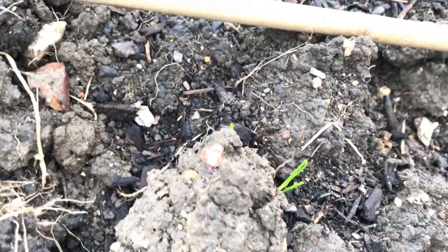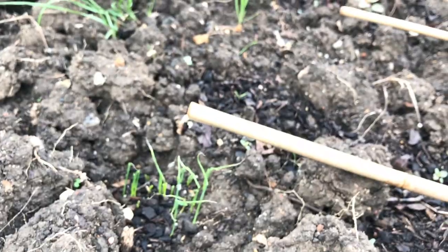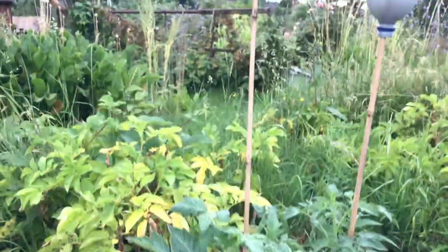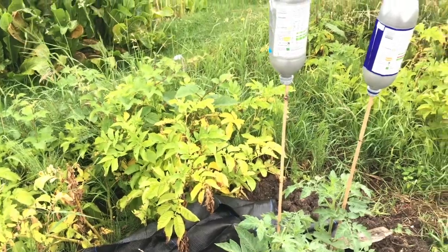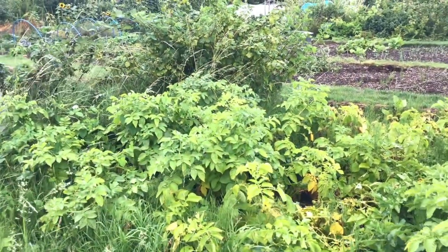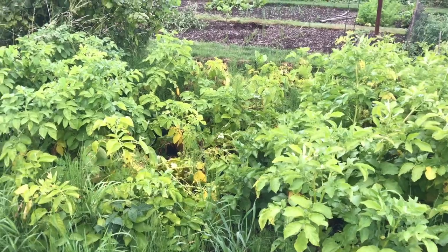These are my spring onions that are in my protective circle around the carrots, just trying to deter those carrot root fly. More random tomatoes, and those are Valor potatoes. They'll probably be the next ones out, because those Valor look like they're dying back now. And these are Cara, they're looking alright. This is Kestrel here down the middle.